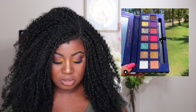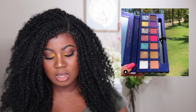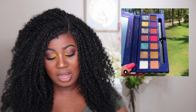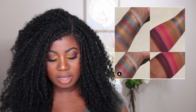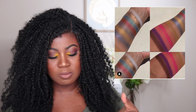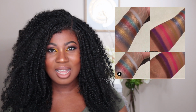But going back to this eyeshadow palette, this is the first time I believe that Anastasia Beverly Hills are going this colorful. That hot pink, that hot pink is everything. The shimmers, even though they're colored shimmers, don't seem to pop as much as what I was expecting looking at the swatches. But then, it's Anastasia.